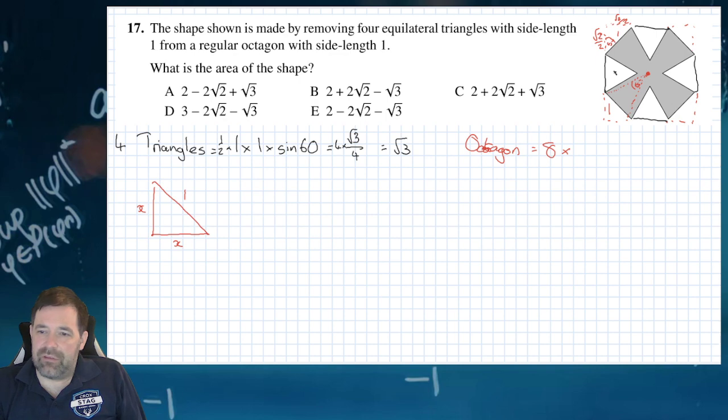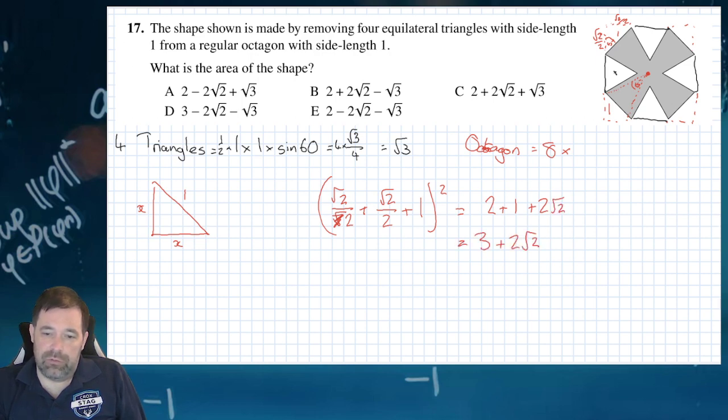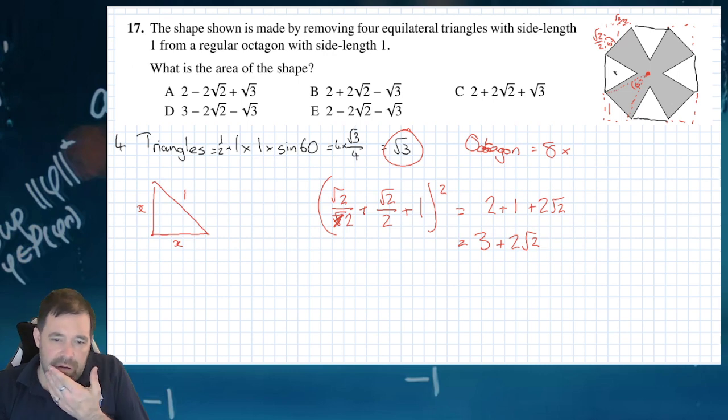So the area of the square is going to be root 2 over 2 plus root 2 over 2 plus 1, squared, which is root 2 plus 1 squared. That's going to be 2 plus 1 plus 2 root 2. It's going to be 3 plus 2 root 2 is the area of the square. Take away that. It's going to be, I've done something wrong.